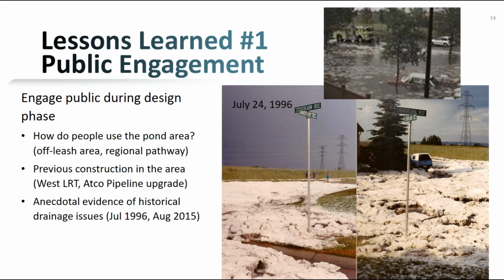So residents did have some very important flooding concerns, and they just wanted to ensure that the project that they were going to be living through the construction phase of was actually going to alleviate their concerns. And I will say that it actually did.